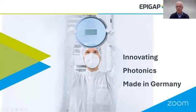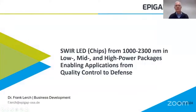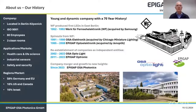And today I will talk about SWIR LEDs, not only chips, but also other lines of products. And of course, SWIR LEDs span from about 1000 nanometers, and our latest addition to our product portfolio is extending that product line into the range of 2300 nanometers. But before I start, let me also give a short overview of our company.